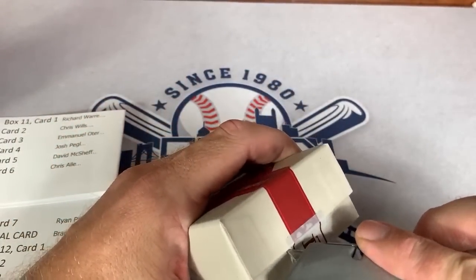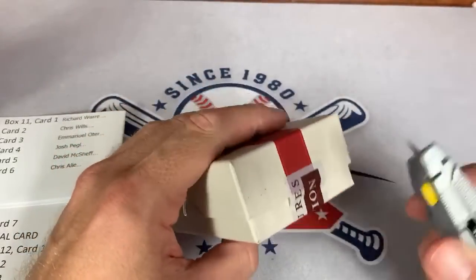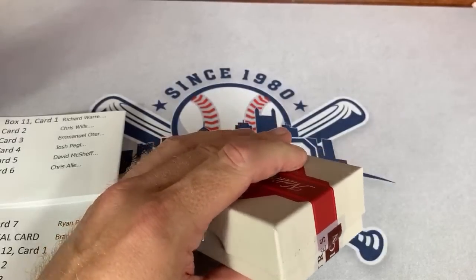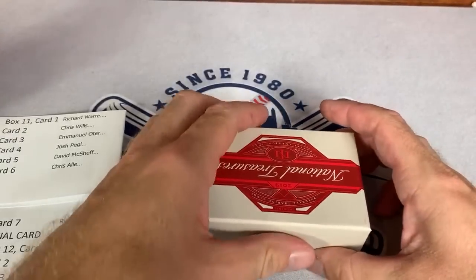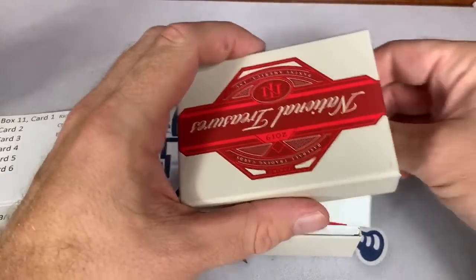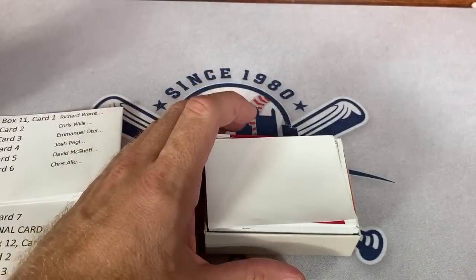So our next high-end break, if you're looking for high-end stuff, the next high-end break is Triple Threads, which comes out later this month, I believe. Triple Threads from Topps. It's a very, very nice release. You can watch the live stream that we did last year on that product. Very, very nice stuff.